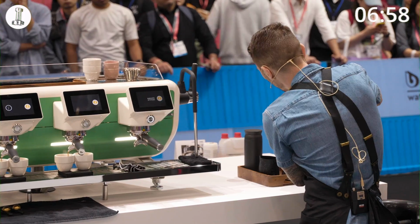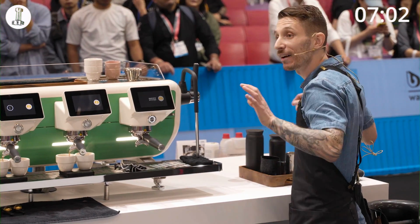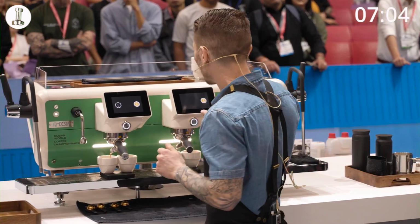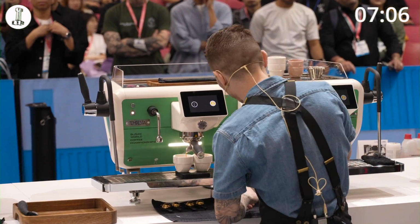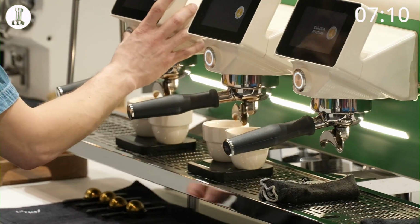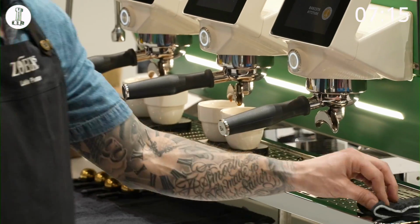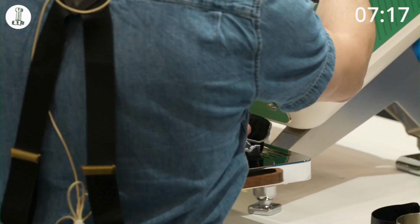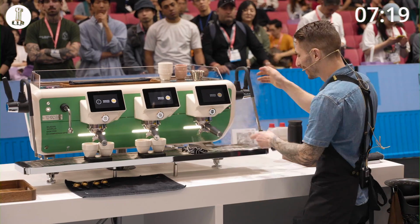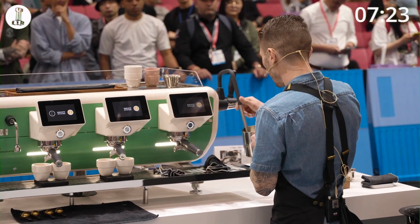However, to fully complement my pink bourbon quality, I took a step further and added 5% of coconut milk that really elevates that sweetness and mouthfeel. I'm brewing 20 grams in, 35 grams out, serving a 1:4 ratio espresso to milk, creating a rich and harmonious tasting experience. And if you're ready, I'll give you some flavor notes to note.